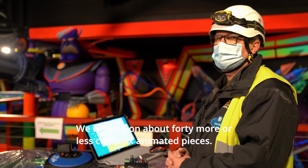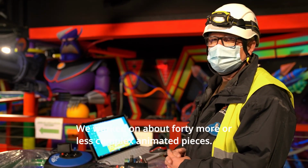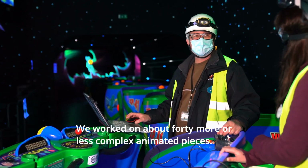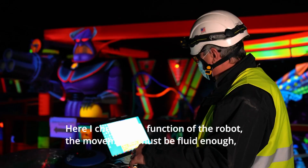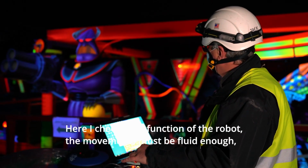With interactivity as one of the key features of the attraction, about 40 accessories and animated figures have also been revisited to guarantee this family attraction's vibrancy. "We'll see you in 2021," they said at Buzz Lightyear's Laser Blast.